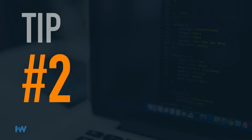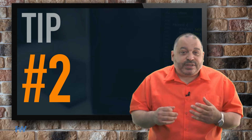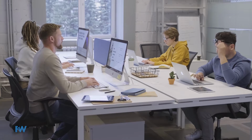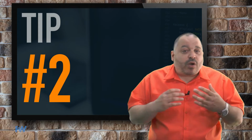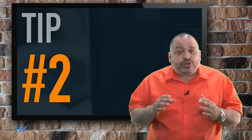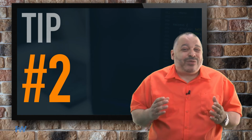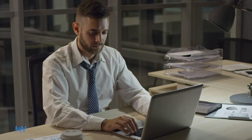Tip 2, use the right tooling. For some jobs, the tools are as important as the languages. In settings where you'll be working on projects as part of a larger team, they'll have a preferred set of tools they use for development. Candidates who already use these tools will have a leg up in the hiring process. Preferred tool sets often change faster than languages do, so keep up with what's being used in enterprise environments.